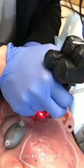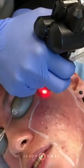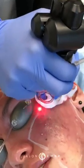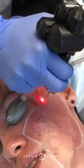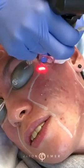So for everyone tuning in right now, Reve, what are we doing again? So for everybody tuning in, we just started doing our CO2. This is a resurfacing we are doing for acne scarring. This is actually his second treatment. How long ago was your first one, Michael? It was last April. Okay, so it's been a little while.